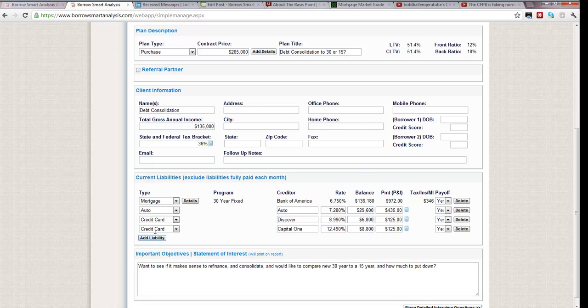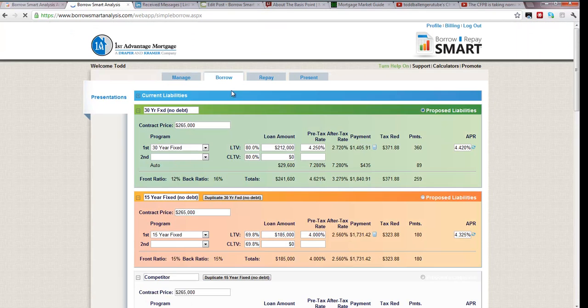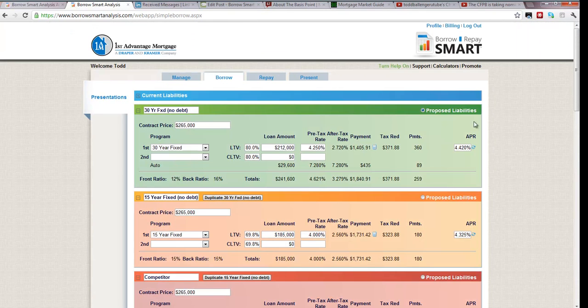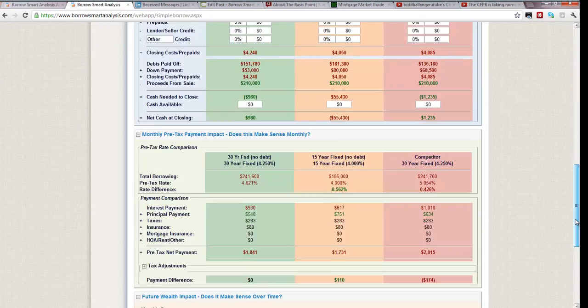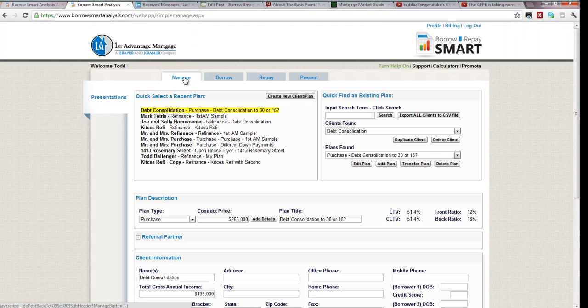You can leave the current liabilities completely blank, or you can put them in there, and when you come to the borrow page, just shrink that up, and they won't show up anywhere now on your analytics or on your report. You'll be able to compare everything side by side and just compare a 30 to a 15 and a 7, or compare a 30-year with no points to a 30-year with 5 points or 3 points, and compare that to a 7-year ARM or whatever you want to compare it to.